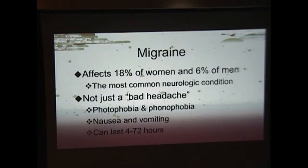So a brief review of migraine, because it's so prevalent. Almost 1 in 5 women have migraine at some point in their life. It's a huge number. It's far and away the most common neurologic condition. It affects about 6% of men, still very common.